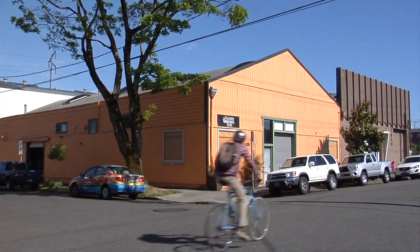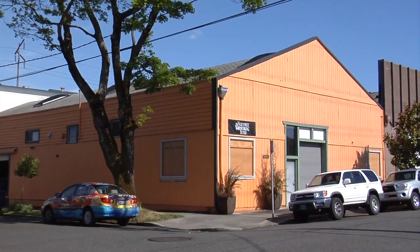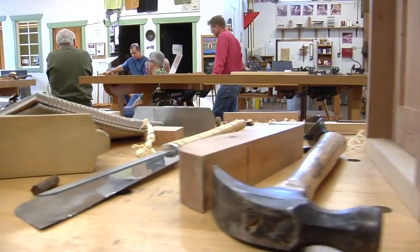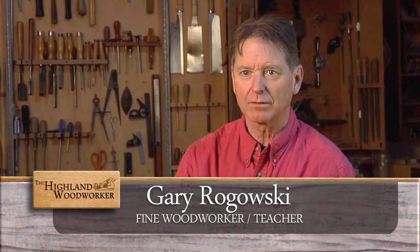Not long after that, his passion for woodworking and teaching came to a head, and he opened up the Northwest Woodworking Studio in downtown Portland, which teaches and promotes traditional woodworking. At the studio, we have 3 different programs running. We have the mentoring program, we have our summer classes, and then we have our year-round classes, fall, winter, and spring for locals. So those are mostly evening classes.